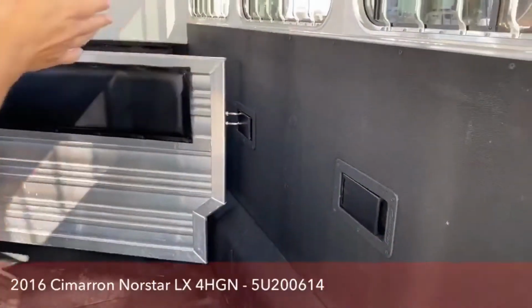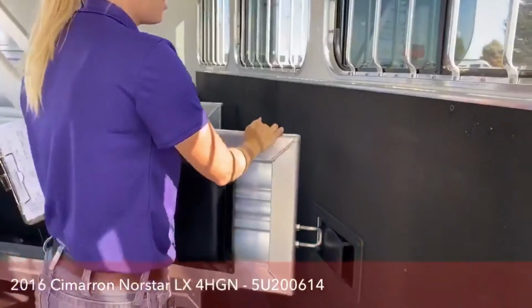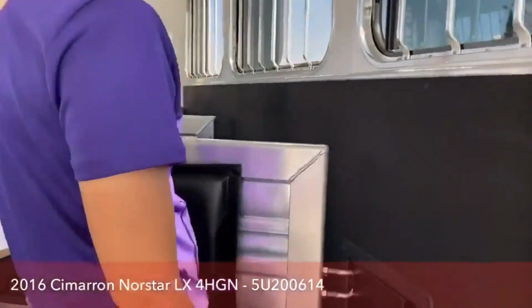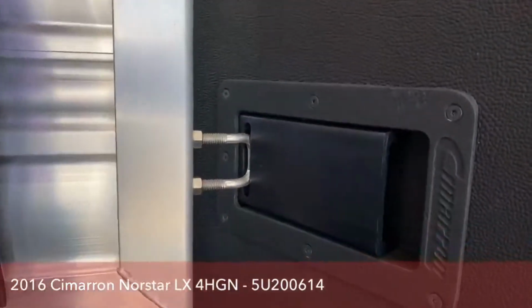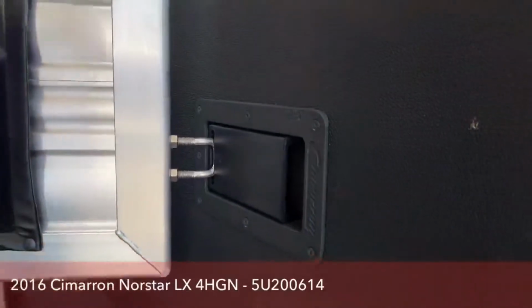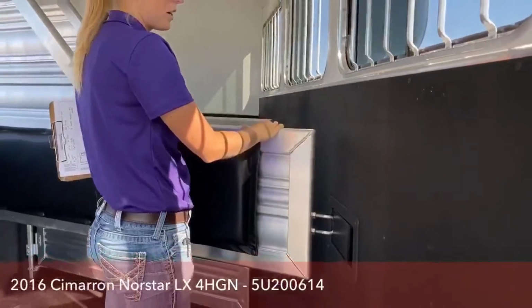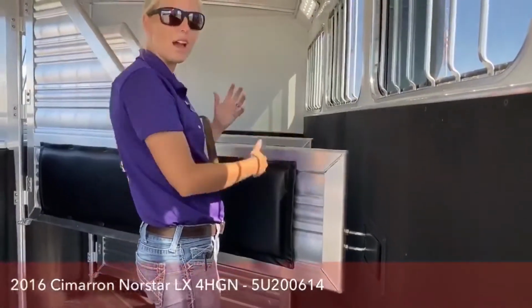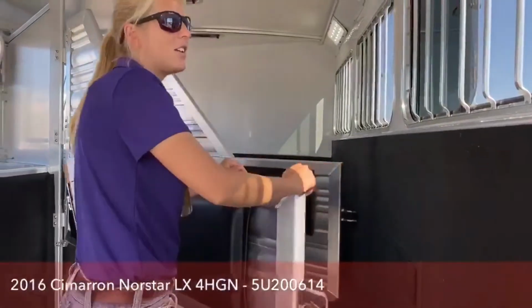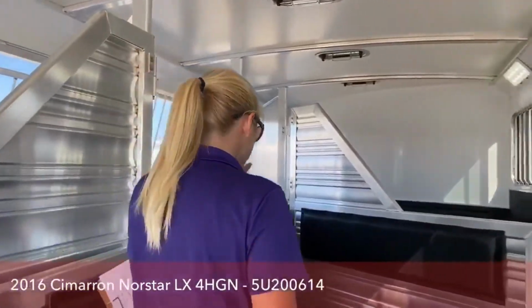I don't know if you guys noticed how quiet that was, but we've got the soft close dividers. Cimarron does a really great job of minimizing metal-to-metal contact. So as you're going down the road, I mean, with an air ride system, they're going to be a lot quieter to begin with because you're taking out a lot of those bumps for your horses. But also, if these rattle around even just a little bit, it's going to be pretty quiet for your horses. So they're going to not be shocked the whole time they're going down the road with a lot of loud noise.